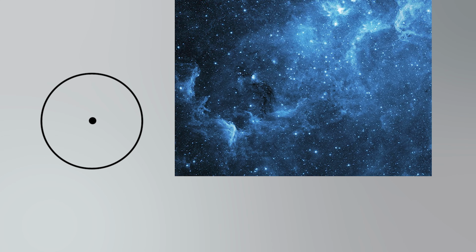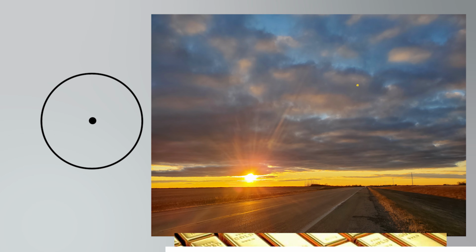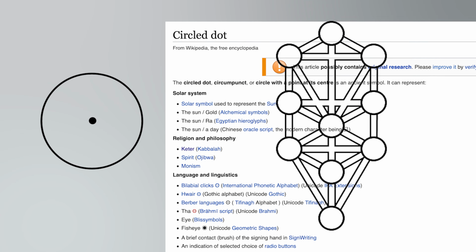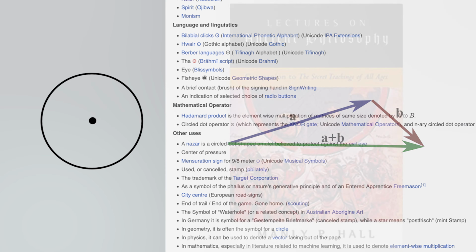The circumpunct, or circled dot, is an ancient symbol. Over the millennia, humans have used it to represent the universe, God, the monad, enlightenment, the sun, gold, and much more. In Kabbalah, it can represent the topmost position in the tree of life. In physics, it can represent a vector facing out of the page.